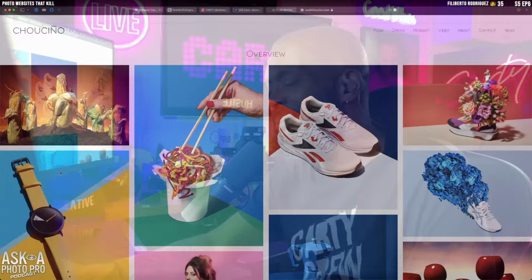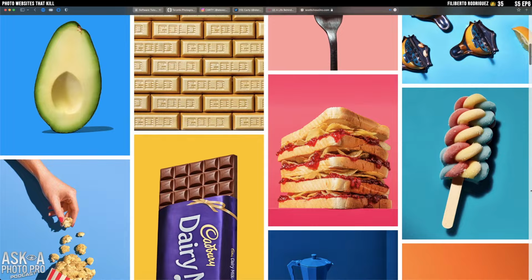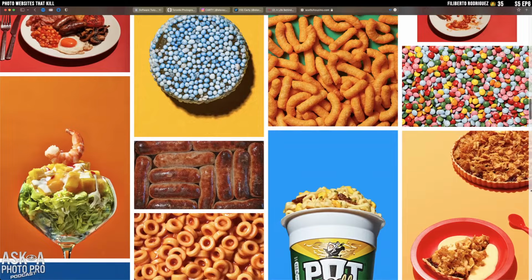We're going to bring it right back to Scott Ciccino, Mr. Tin House Studios. I am ranking this just hands down as one of my favorite websites. There is just no doubt that this is the way that you present work. This is the way that you do it. The pictures are big. The pictures are bold.